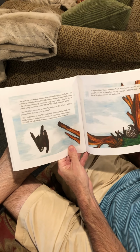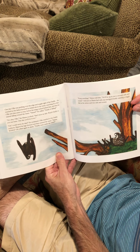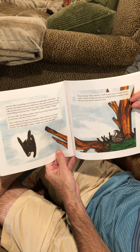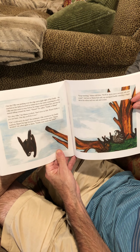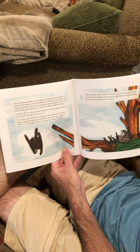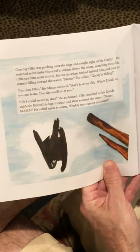One day, Ollie was peeking over the edge and caught sight of his daddy. He watched as his father hovered in midair above the water, searching for a fish. Ollie saw him seem to stop before his wings tucked behind him, and then he started falling toward the water.